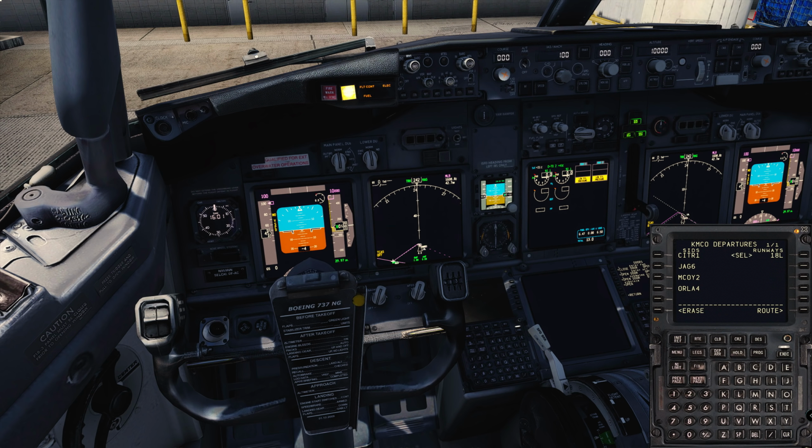American 1481 PDC has been issued. Pre-departure clearance, blah, blah, blah. American 1481, we got the PDC. Looking for the identifier. We'll get right back to you. Contact American 1481, advise ready for push. We'll go, American 1481, thanks.